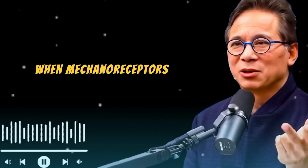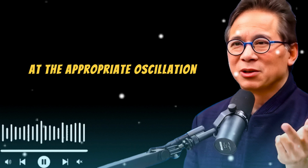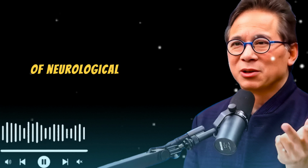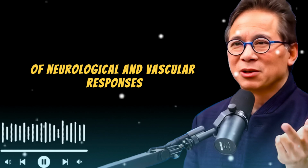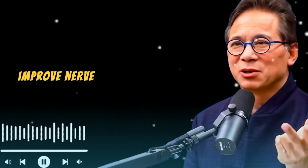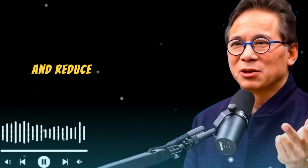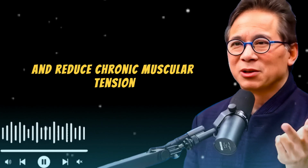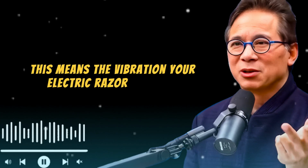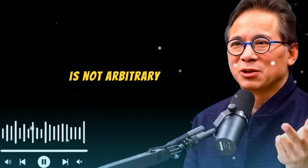When mechanoreceptors are activated at the appropriate oscillation frequency, they initiate a cascade of neurological and vascular responses that can measurably increase blood flow, improve nerve signal transmission, and reduce chronic muscular tension in the targeted anatomical region. This means the vibration your electric razor produces is not arbitrary.